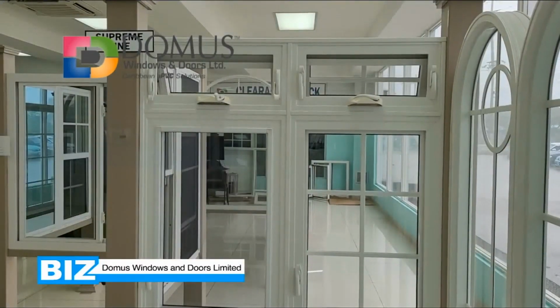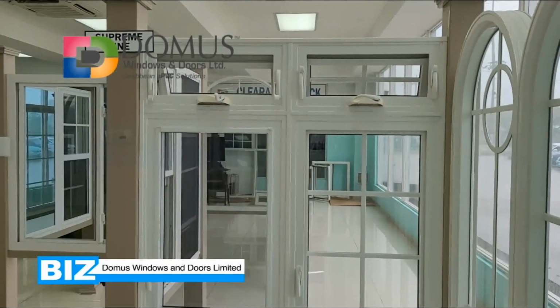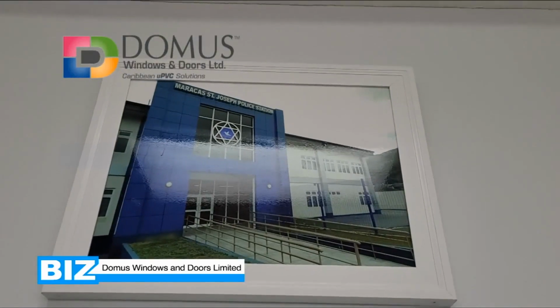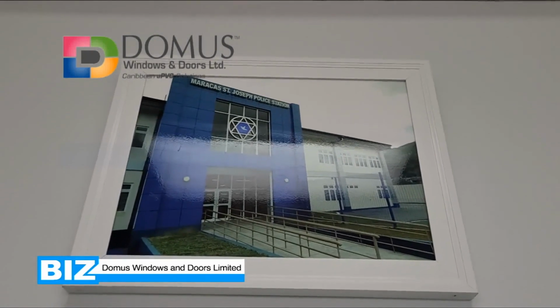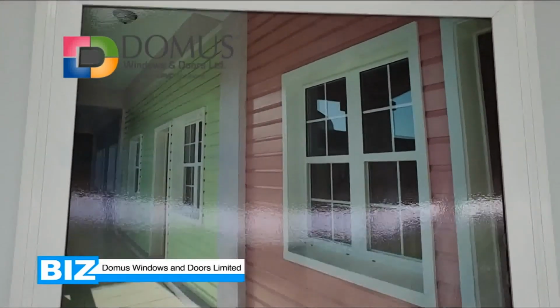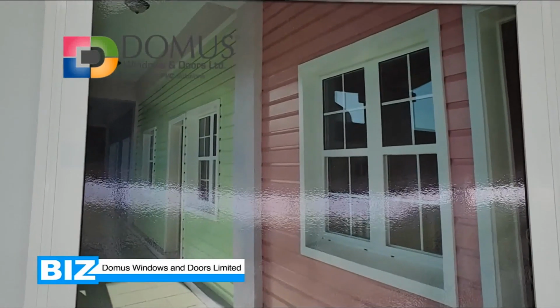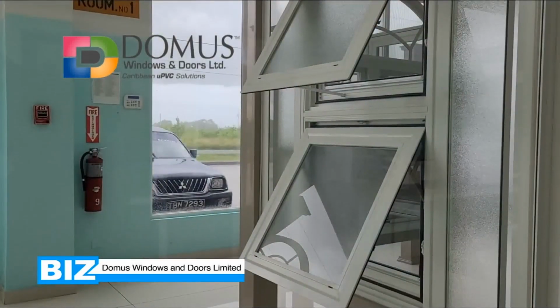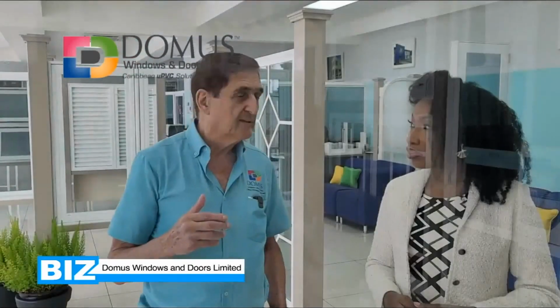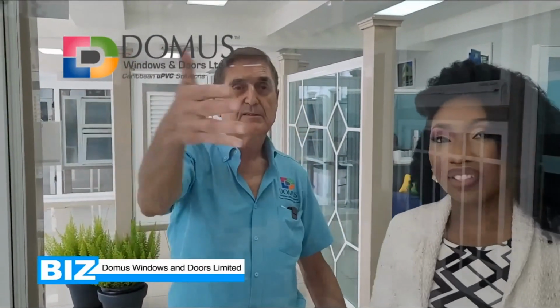One of the priorities from the get-go here in Trinidad was to provide a wide range of security products. And so we developed the only glass lamination plant in the Caribbean. We make our own laminate glass. Nice. The laminates are anywhere from 6 to 10 times as thick as what you can buy locally, and they're extremely strong. So you can take a hammer to these units.